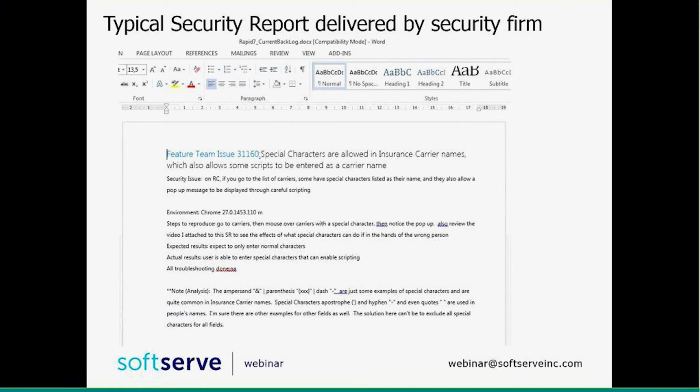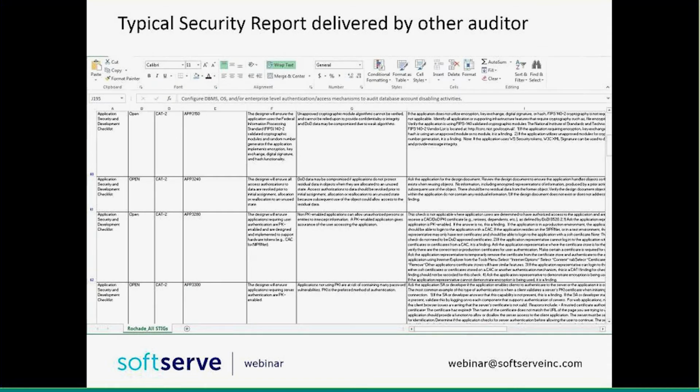This is a screenshot from one of our competitors with a description of an issue, and the development team came to us asking us to help them understand what exactly this security auditor meant in this issue, because it was so complicated that they were not able to deal with it. Another sample is also a representation of this complicated approach and this gap between security auditor and development team.